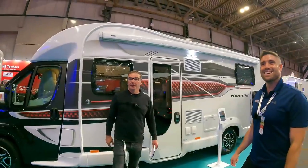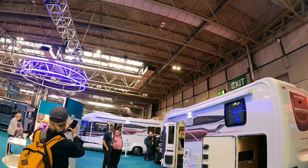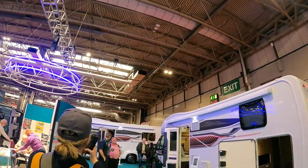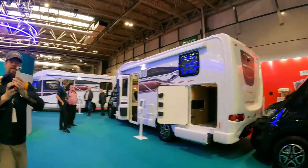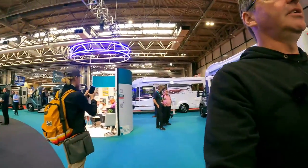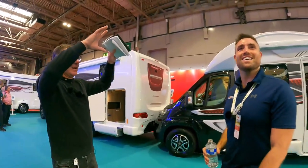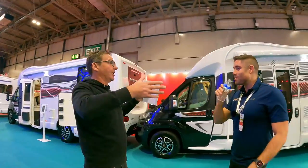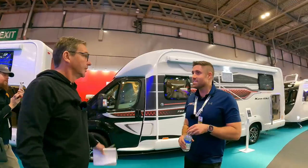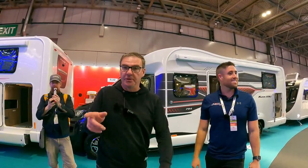Hammer's lost his youth, Finn. Right, look at that one over there. Doesn't that look like a vent above the cab? No. Don't spoil it for me. Looks nothing like a vent. You know, when you see clouds, I think clouds look like a certain shape, and you look at things that look like a totally different shape. That does not look like a vent. Anyway, Swift Kon-Tiki, let's move on.